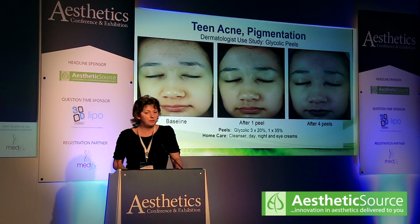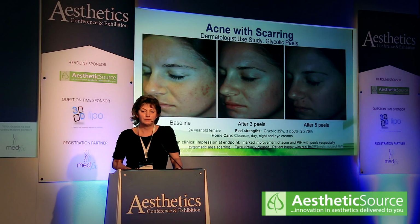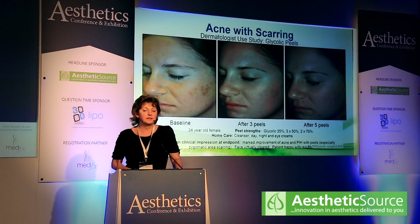Here we have further treatment, a patient using glycolic peel for teenage acne and pigmentation. And for acne and scarring, significant results. Now these patients are in clinical studies, so they are not allowed to be using any other treatment. If they are using any treatment, it does say so in the section below.